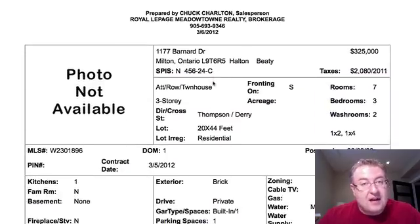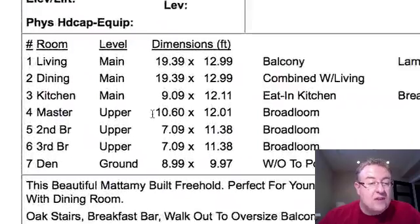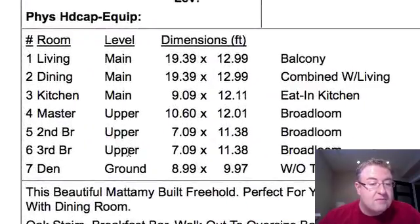It's just a question of how upgraded it is, and that's probably going to reflect on how long it's going to take them to sell. Bernard is at $325. 3-bedroom, 2-washroom. It's a 3-story, and when you look at the room sizes, it's not the small one because you've got 3 bedrooms here, so you know that you're talking about probably close to 1,300 square feet.